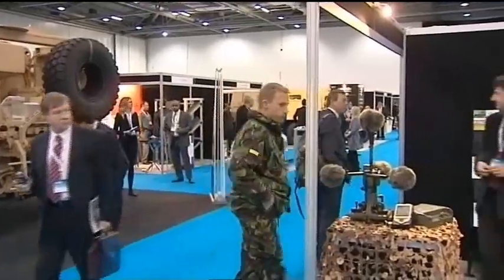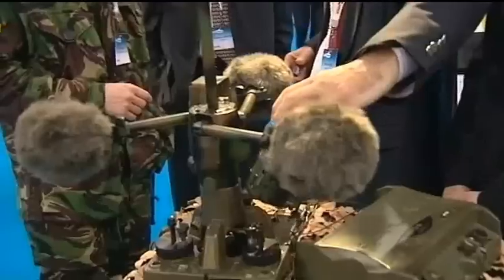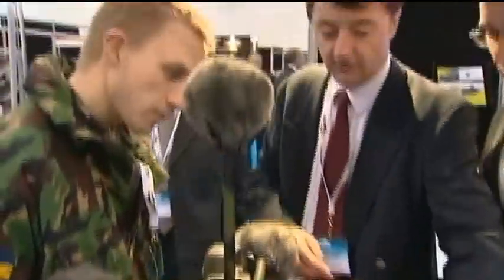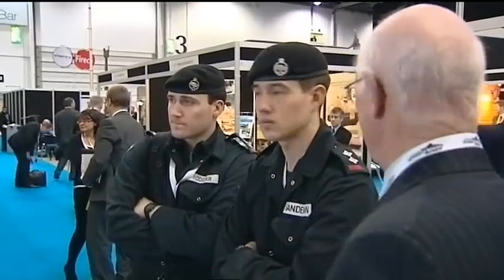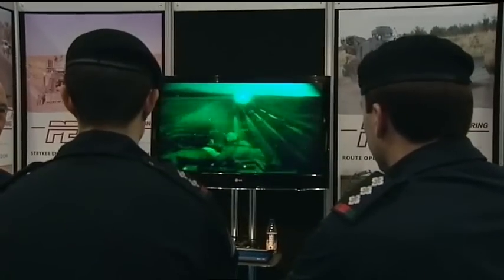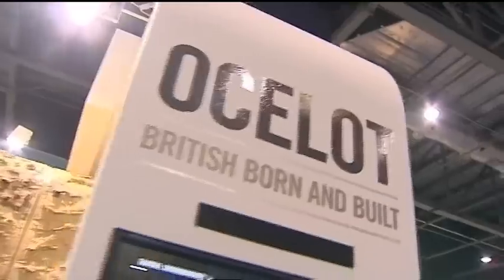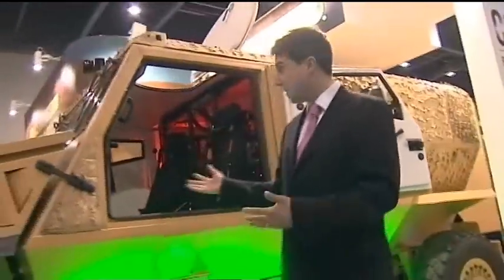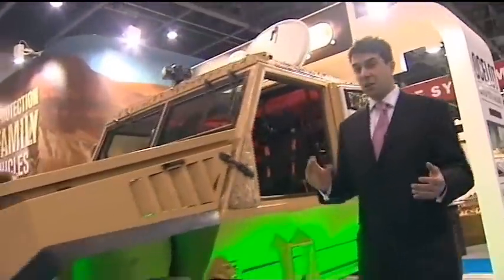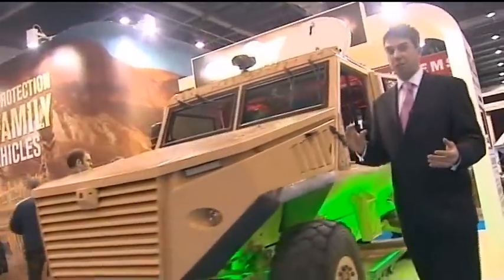The show is also a chance for the end users of some of these products to meet the companies that make them. It means that industry and military figures can get to know each other, exchange ideas, and hopefully develop the life-saving equipment of the future. There's all sorts of innovative technology here on display at International Armoured Vehicles, including this, the Ocelot. This was developed to solve a very specific mobility problem for the British Army.